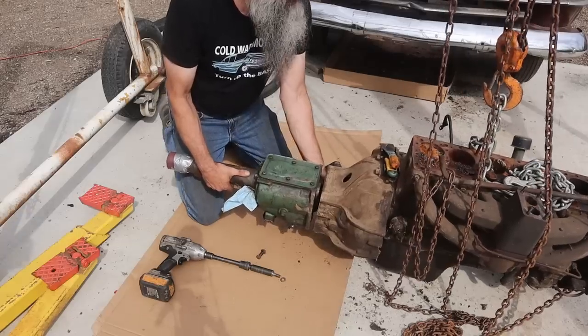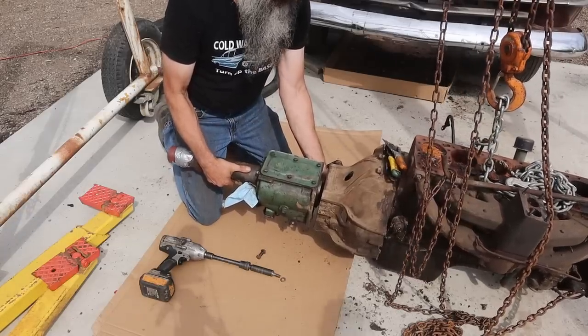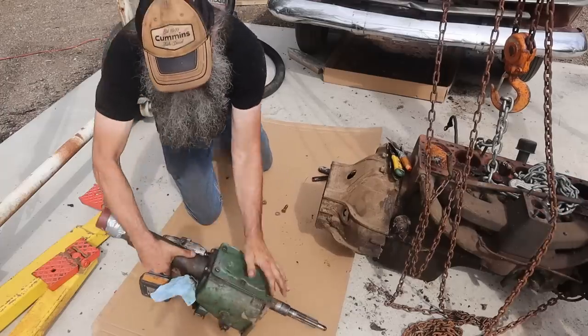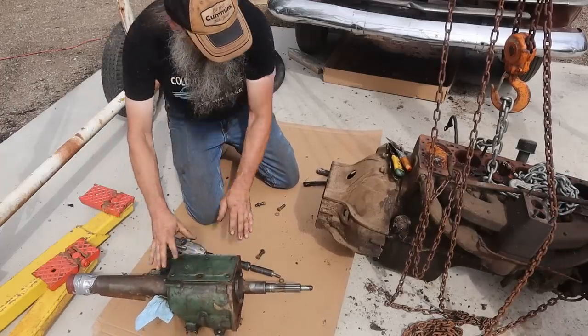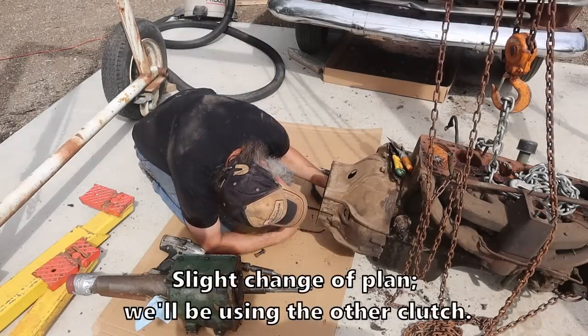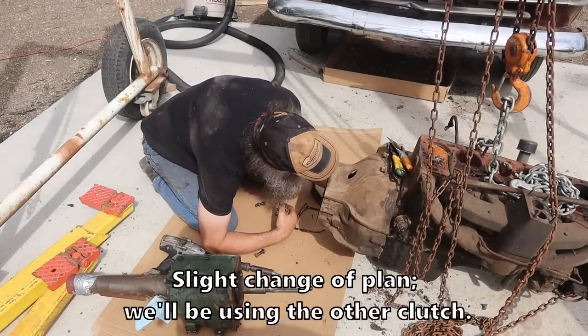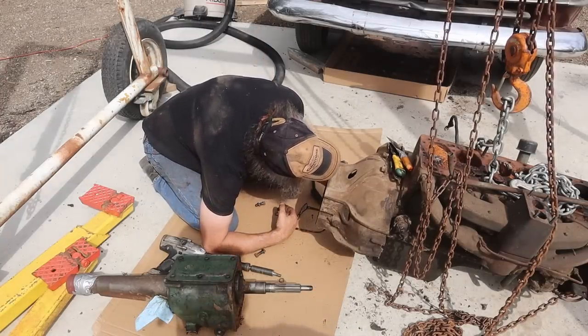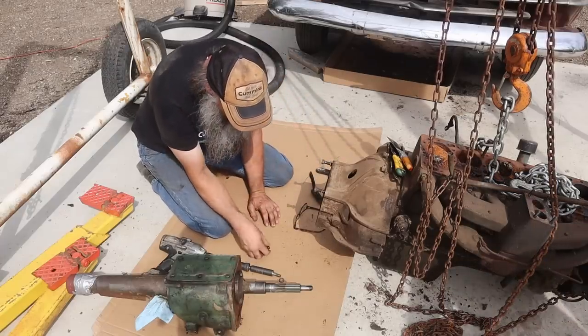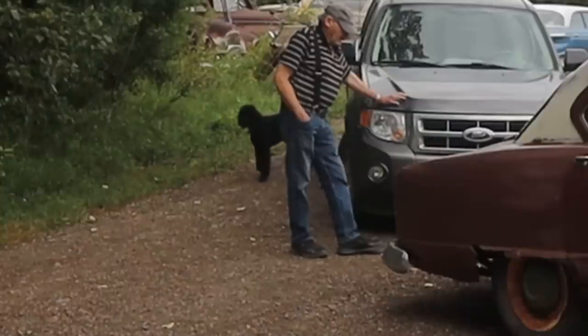Uh-oh. It's alright. It'll stay. Okay. Oh, we can't because this engine doesn't turn over. Crumbs. We can get at 4 of the bolts, but we can't get at the 2 up here.